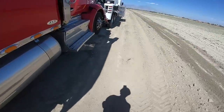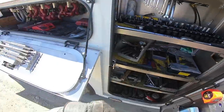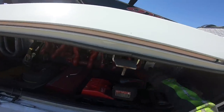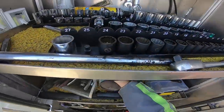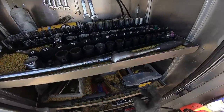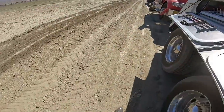This back, grab a pry bar, pop that free. Ah, I'm out of bags. That's unfortunate. Okay. I'll go back to Old Faithful here. Stick them in the driver seat here.